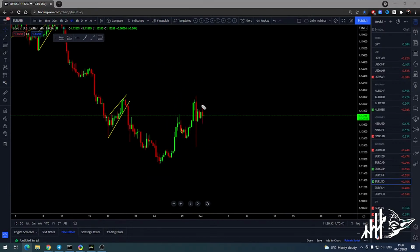So you're still waiting, let it do whatever it wants to do. What I do recommend you during the week, let it break that high, let it correct, then take a trade. That will be a much more stable trade, much more secure. If you wait for that kind of flag confirmation above this high, it's gonna give you much more chances for your profit.